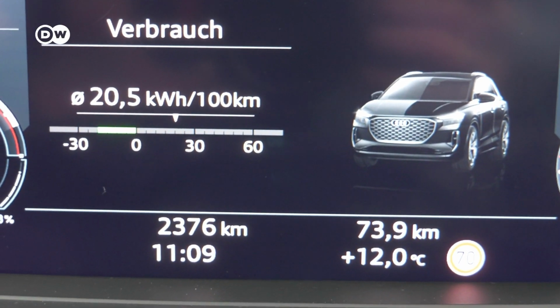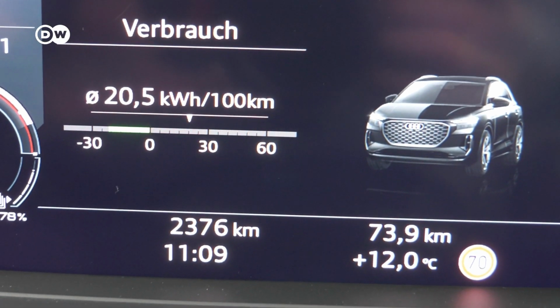For our test car, the most powerful version, of course the consumption rate is a little higher. Audi claims around 20 kilowatt hours. We're at 21 kilowatt hours right now, which is very close to their figure, and it's still okay. It's still more efficient than the bigger brothers E-Tron and E-Tron GT.